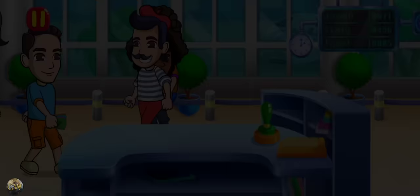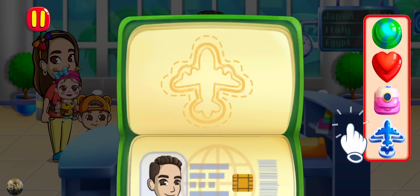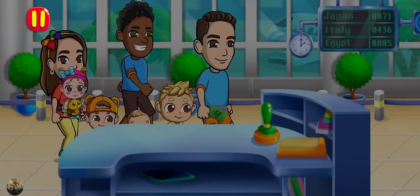This is passport control. Stamp the passport with the right seal. Oh, and here is me. I'll have a cool stamp in my passport too. Well done. It's time to go on the plane.